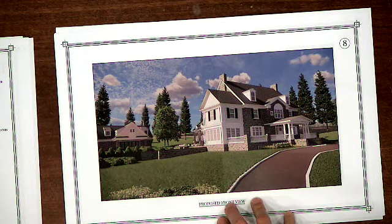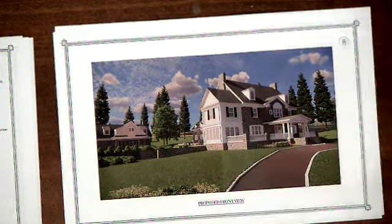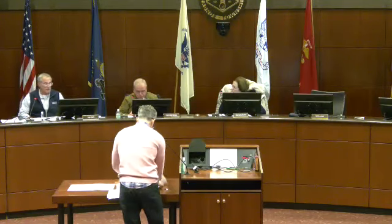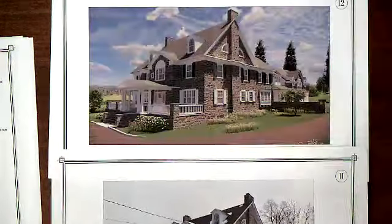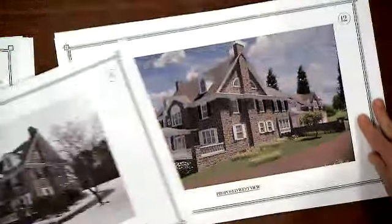Do you have a rendering from the other side where we would see how that addition would affect the historic perspective and the scale? Sure. So that's the existing. That's the angle you're looking for. Okay. Maybe you can zoom out now. We're getting bigger.